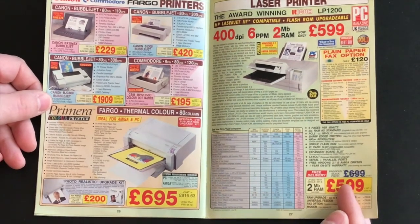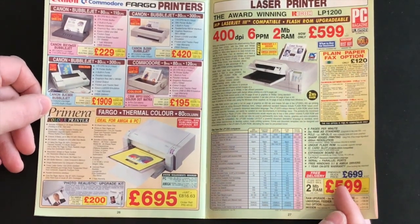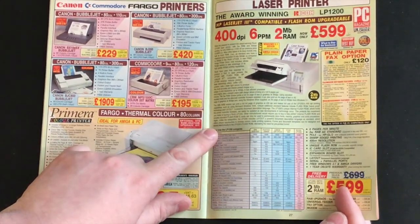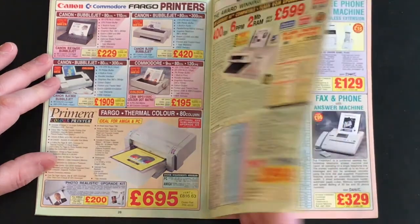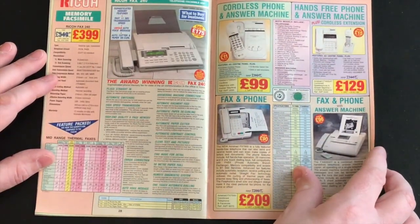Laser printers. Thermal colour. Bubble jet printers. God, look, you can get a Commodore 9 pin. Top matrix. Laser printer, $5.99 for a laser printer wasn't too bad in 1993. Ah, the Ricofax machines.